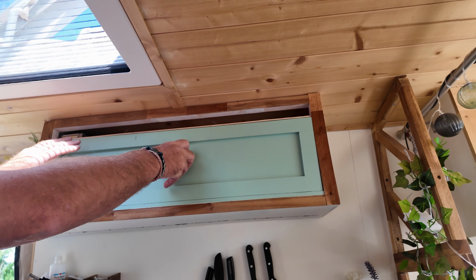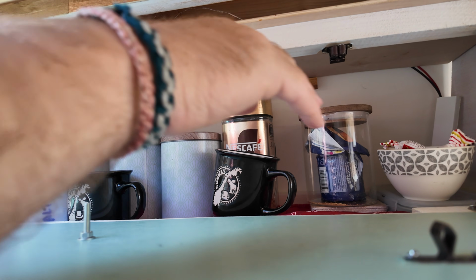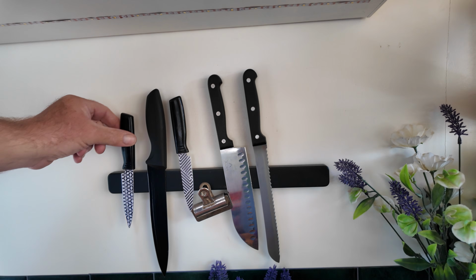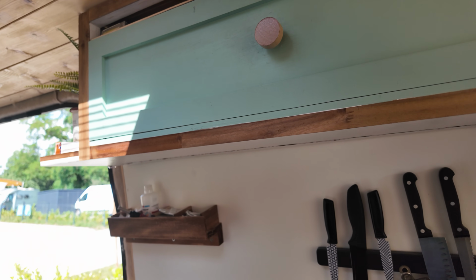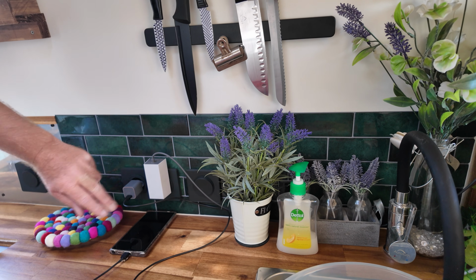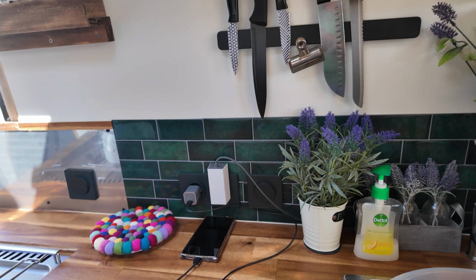This top cupboard is ideal because all that's in here is our wine glasses, tea, coffee, sugar, biscuits, etc. These lovely, gorgeous mugs we got from Norway. Knives on a magnetic strip, which is perfect. A little bit here just to keep our bits and bobs in. It's the dog's tablets and the dog's medicine, basically, and Mark's charging cable. Couple of plug sockets. One's always being used for the Starlink. The other one is just charging a phone at the moment. Couple of things to put your saucepans and kettle on, etc.